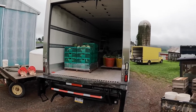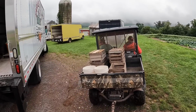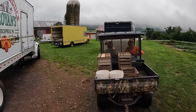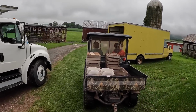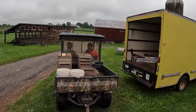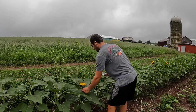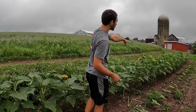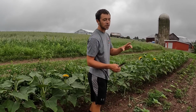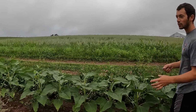Truck's pretty well loaded. We're gonna go out and get sunflowers now, and they're gonna get collard greens. We have several different types of sunflowers. We have ones with dark yellow leaves and a black center. We have ones down there, which we're gonna get to, that have lighter yellow leaves and a dark center. And then we also have ones somewhere near here that have yellow leaves with a yellow center.